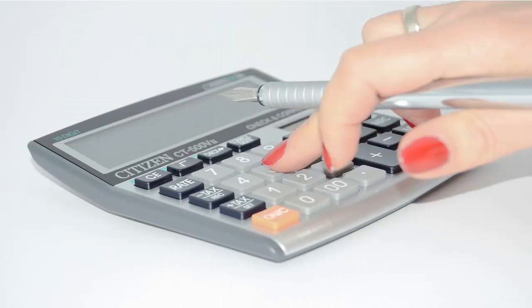If you run these numbers to find that your product isn't going to earn you any money, then don't be disheartened. By tweaking a few elements, you can normally increase your margins. And it's better to find that out now than later.